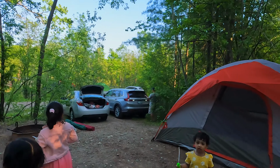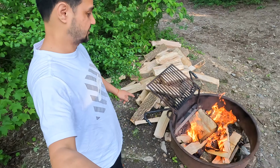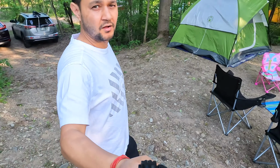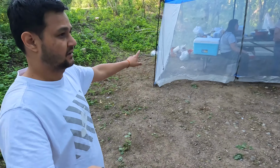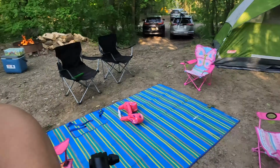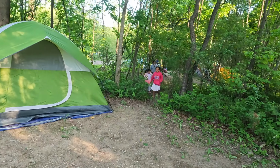So, finally, we are done setting up the tent. And we have the firewood here, and then all the chairs are lined up here for the evening party, and the canopy is all set up, and there is another team, a big team with us.